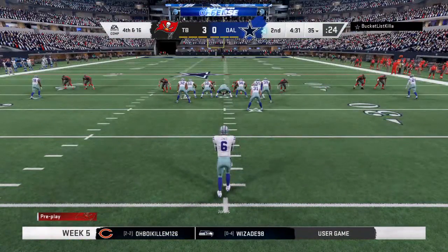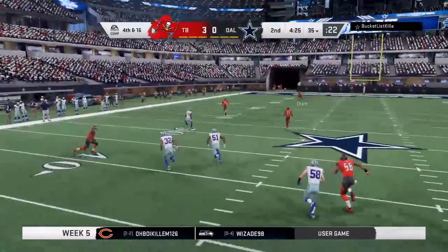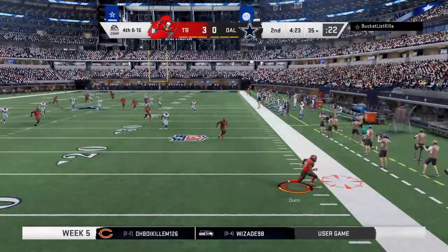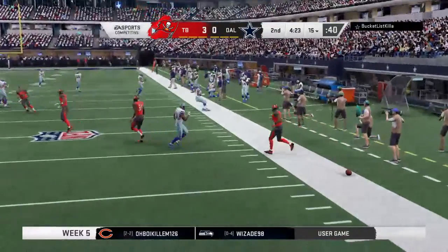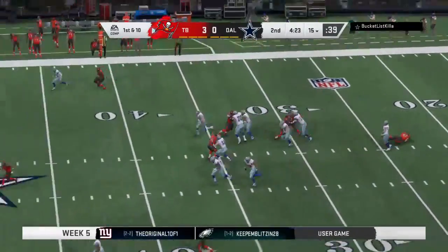Out now comes the Cowboys punter as he'll kick it away for the 2nd time. And he gets it away, a directional kick going toward the sideline. And this will be out of bounds, and they spot it at the 15-yard line. Not too bad. 15-yard line.